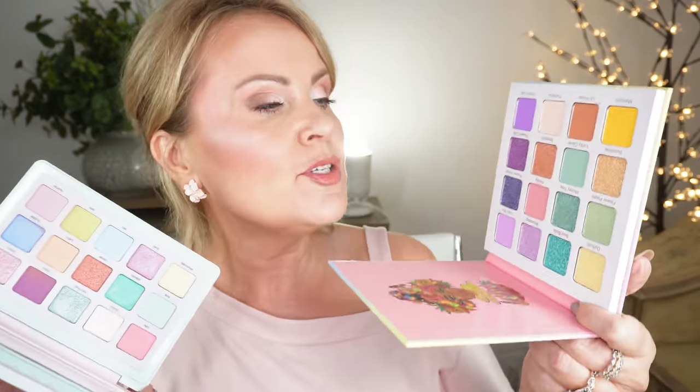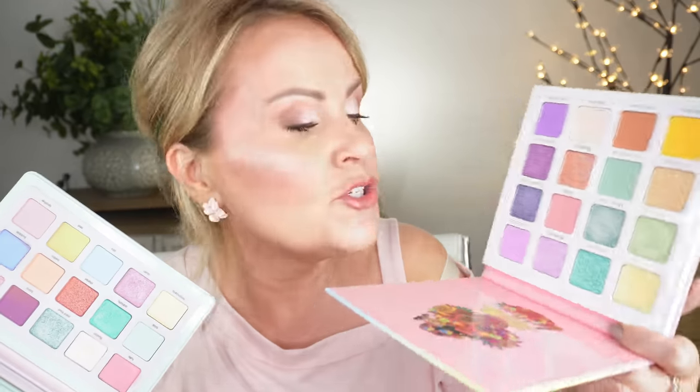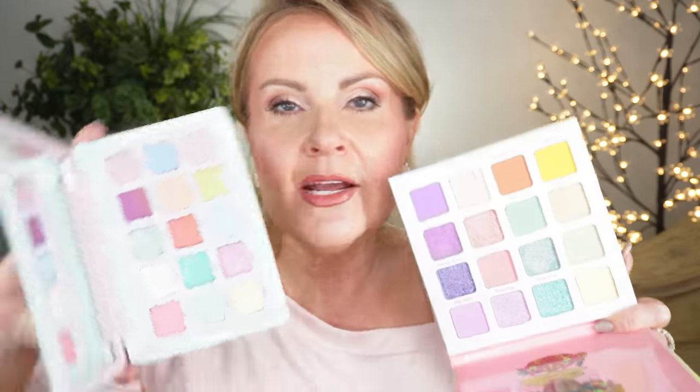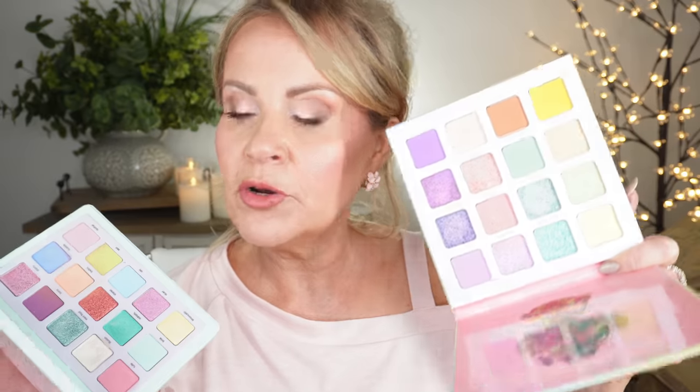I do absolutely love the color story that she came up with. I love that there's so many more purples in here than there is in the Natasha Denona one. I love that she put in more greens as well. Now let me just swatch a few of these for you so you can get kind of what I'm feeling.